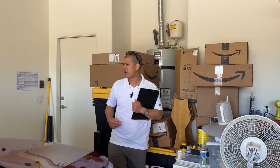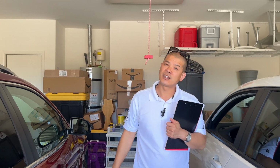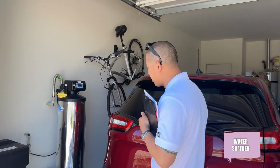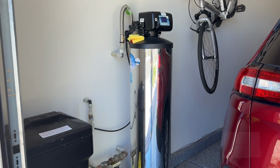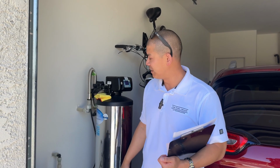And let's see, around here, you'll see also that it has a very nice water softener. And here in Las Vegas, I think having a water softener is very important because we have very hard water here in Las Vegas. Causes a lot of hard water stains. Actually, it's more wear on your pipes as well too. So I highly recommend getting a water softener if you live in Las Vegas.